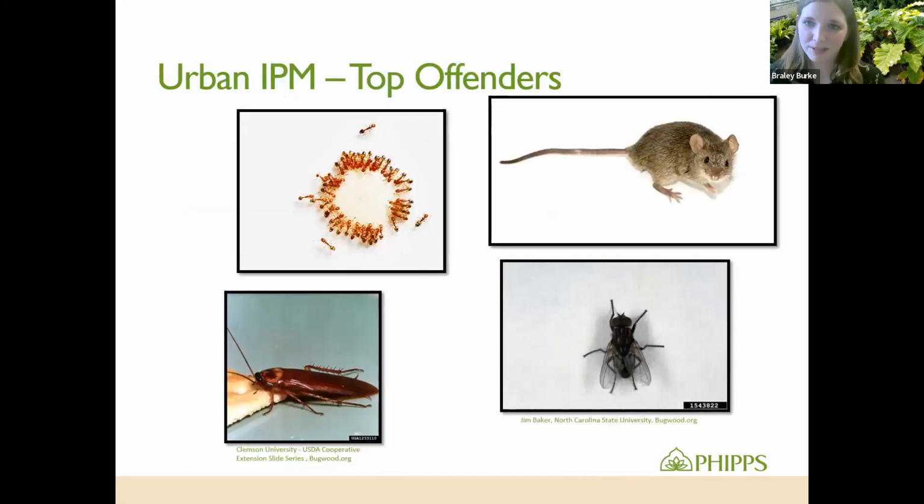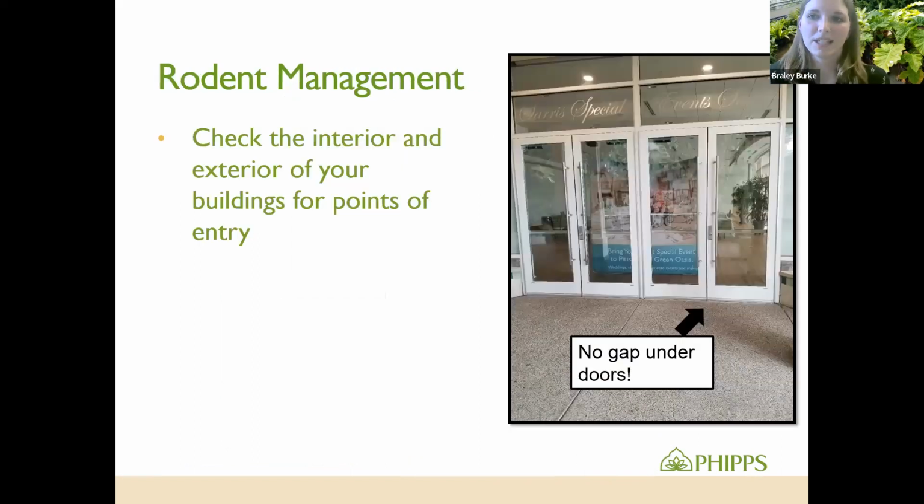The top offenders, I'm going to go through these 4 and how we manage them at Phipps. There are ants, rodents, flies, and cockroaches. Those are the big ones that we deal with. For rodent management, a big thing is just exclusion. Keep the interior and exterior of your building from having entry points for rodents.